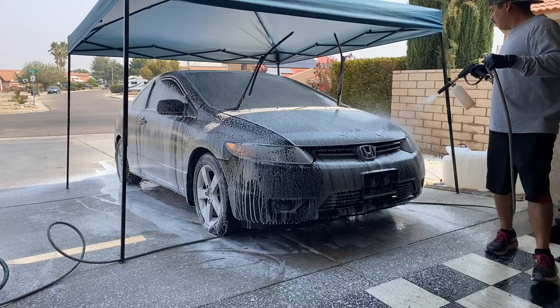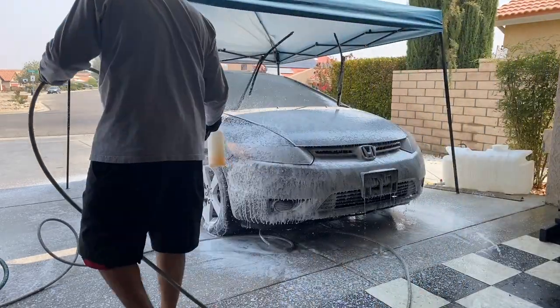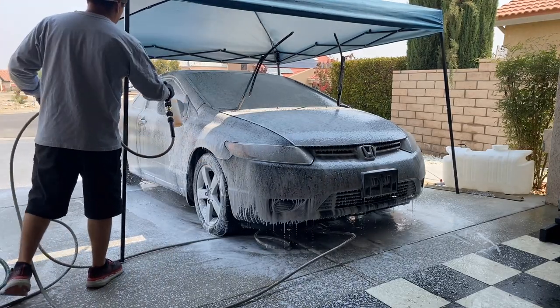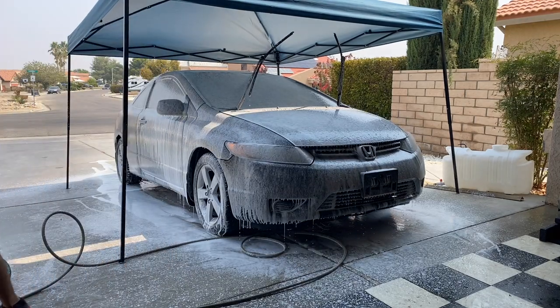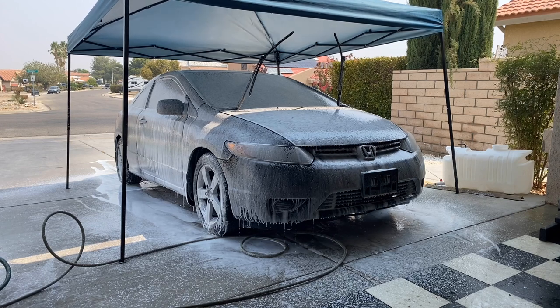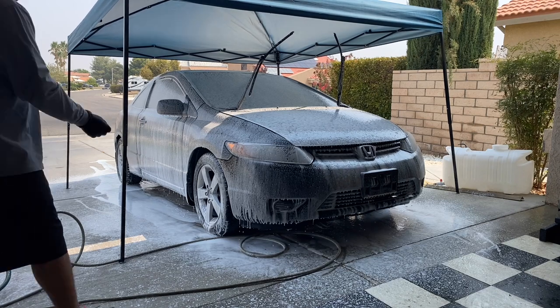It always seems like where I live, it's either extreme summertime, blazing hot, or winter, freezing cold. So you've got to just take it as it comes, with a grain of salt. You find ways to work around it. Right now I've got the canopy up. It's probably 100 plus degrees outside, and yeah, I'm cooking a little bit. I'm sweating, but I've got the canopy up, so it makes life easier.